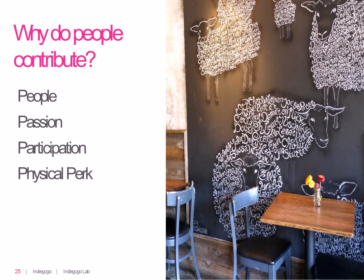People want to contribute for 4 main reasons. They either know you, so they're actually connected to you as a person. They're passionate about what you're doing, so they want to be a part of it no matter what you're offering. They want to participate in some way, so perhaps an exclusive event or something that gives them some name recognition to a certain extent. And then finally, they want a physical perk. So this can range from the casual t-shirt or sticker or button to actually something larger and more tangible that they can bring back and have ownership on.